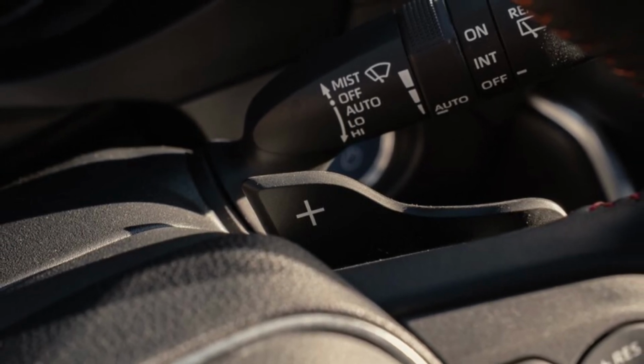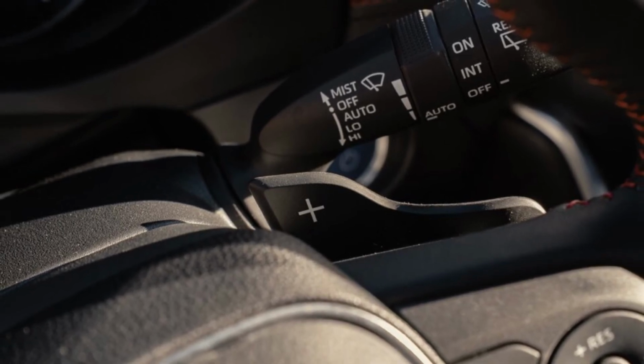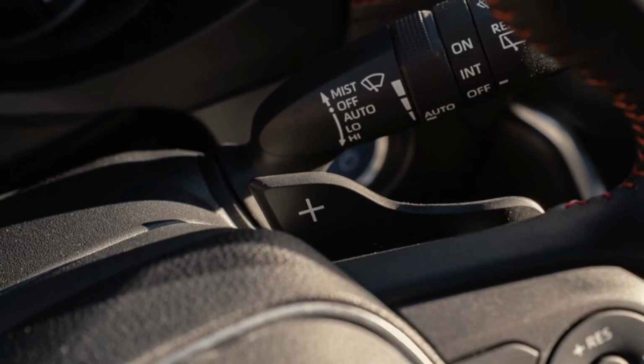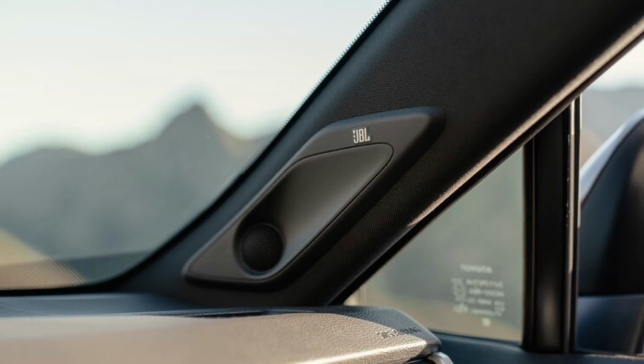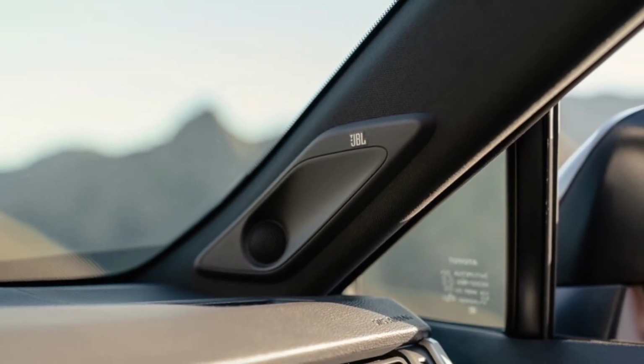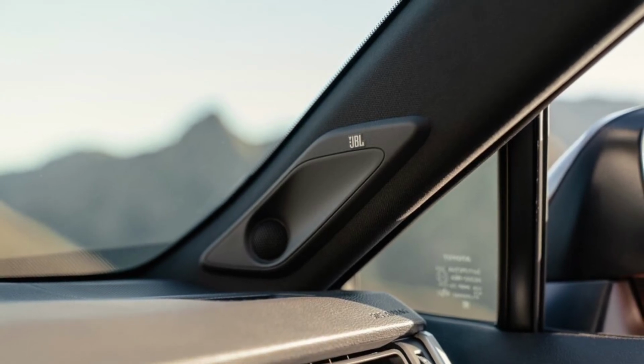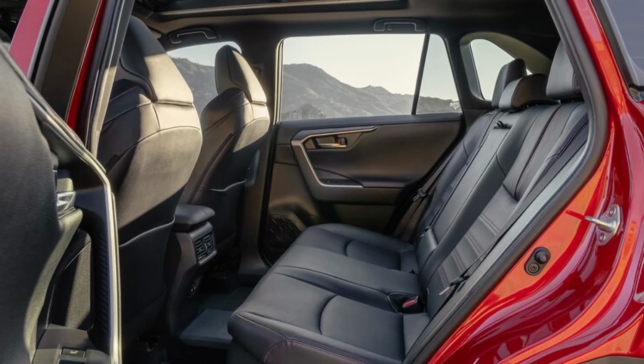How does the RAV4 Prime drive? Out in the real world, the RAV4 Prime is probably the most impressive Toyota we've driven since piloting a Land Cruiser through Moab, Utah. Simply put, it just works. And works well. With a full battery and left to its own devices in its Auto EV/HV, electric vehicle/hybrid vehicle, drive mode, the RAV4 Prime easily hits its 42-mile EPA estimated range, and it feels like a big, comfy electric SUV doing so.